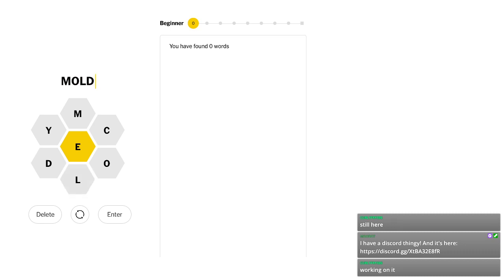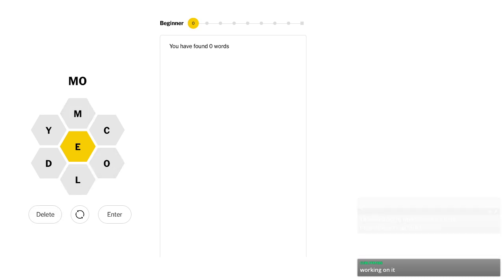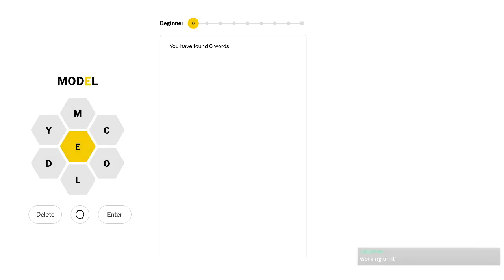Got moldy as well, but that's not useful. Cold doesn't have an E though. Cold. Oh, that's a good point. That means moldy doesn't work anyway. Yeah. Oh, model. Maybe something to do with model? Modelly? Clay model? No, I haven't gone A, so clay model would in theory potentially work, but tricky.